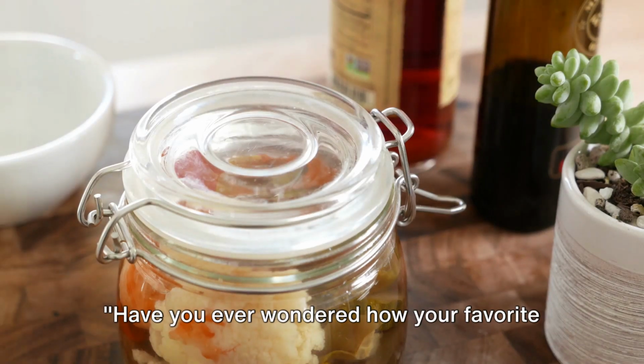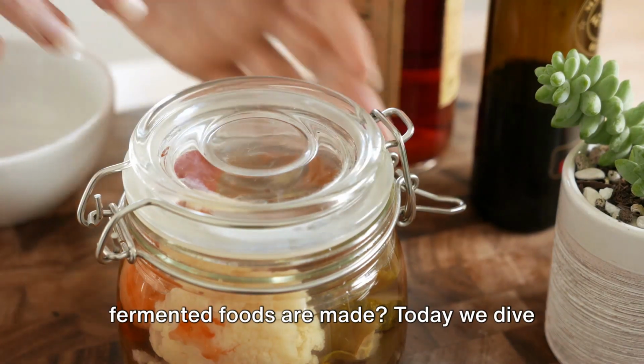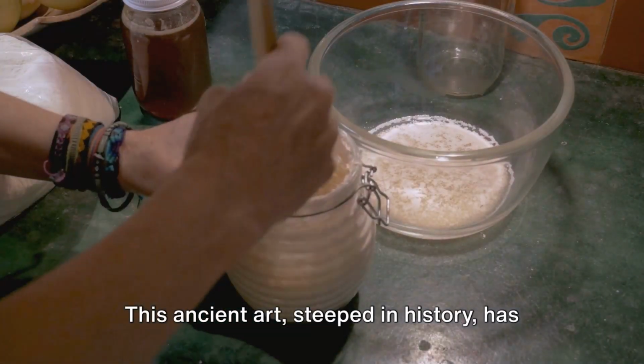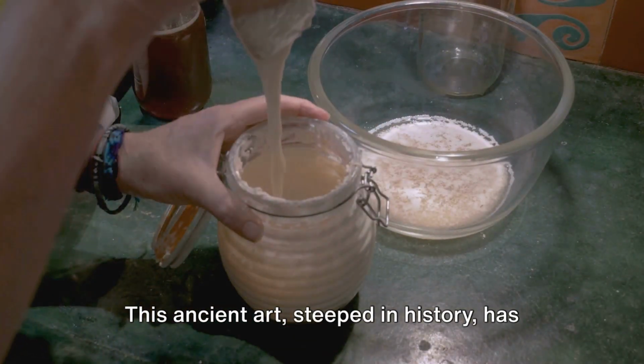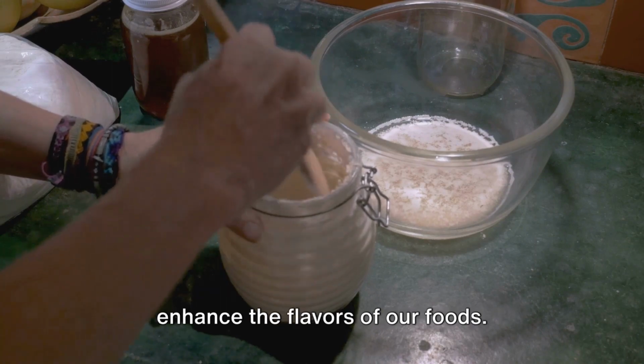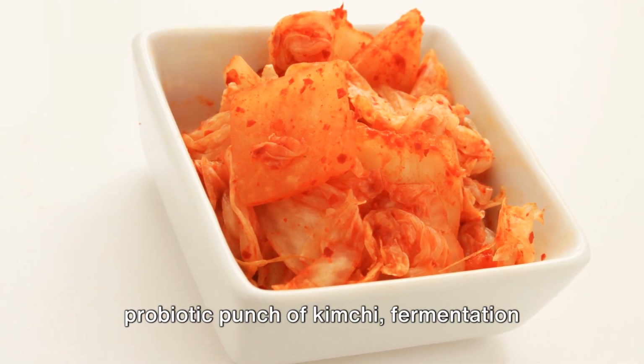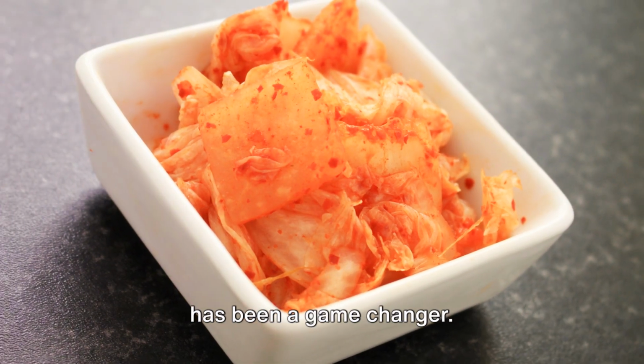Have you ever wondered how your favorite fermented foods are made? Today we dive into the fascinating world of fermentation. This ancient art, steeped in history, has transformed the way we preserve and enhance the flavors of our foods. From the tang of sauerkraut to the probiotic punch of kimchi, fermentation has been a game changer.